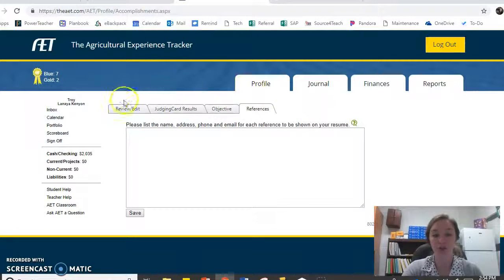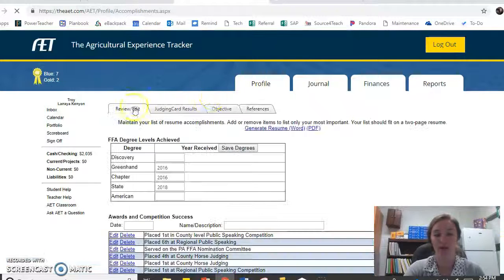And then after you're done, we go back to this review and edit page. Up at the top, you can generate a resume or a PDF. And then you'll see how it generates your stuff all together. And that's what you'll do. I would recommend generating a Word document. It'll open up on your iPad, and then you can just share it straight to eBackpack.